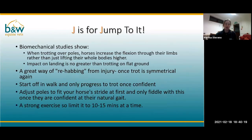Biomechanical studies have shown that when trotting over poles, horses increase their flexion through their limbs rather than just lifting their whole bodies higher. The impact on landing is no greater than trotting on flat ground. So it's a really nice little thing that you can add in without putting any extra strain through their joints or their feet, but it can help strengthen them a bit more. It's a really nice way of rehabbing after injury once their trot is symmetrical again.